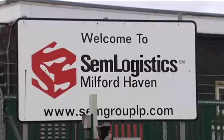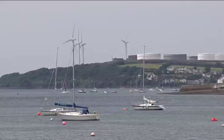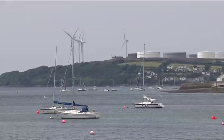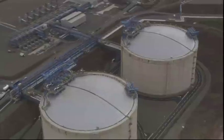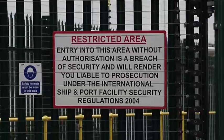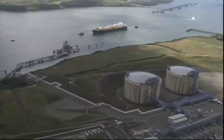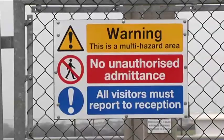Weir Point Wind Farm shares the SEM Logistics storage facility site on the north bank of Milford Haven. The site is also home to Dragon LNG's 2 gas storage tanks. Because of the nature and importance of both these operations, the site is designated a top-tier COMAH site, and as a result represents a greater risk than a remote rural location. It also means that site security is a priority.